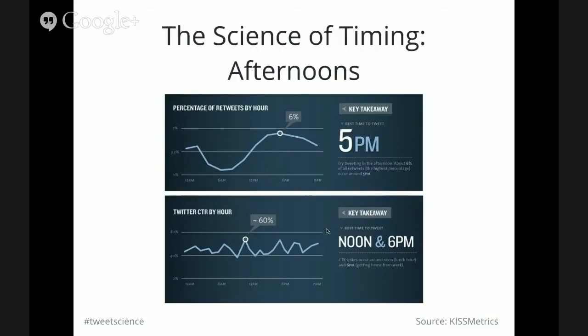These stats we're looking at here are from Kissmetrics, and they say that retweets have been shown to be highest around 5 p.m. and that noon and 6 p.m. are the best times to post for a higher click-through rate. Now, another study on optimizing for clicks from Bitly showed that 1 to 3 p.m. is the best time to tweet.